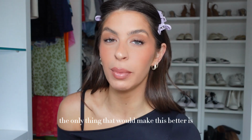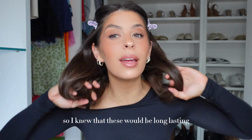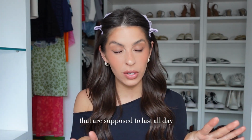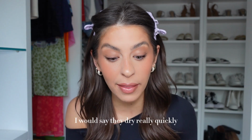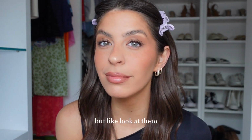The only thing that would make this better is if any of these products were a stain, so I knew that these would be long lasting. That is my one bone to pick with these Makeup Forever liners. I know they've launched waterproof that are supposed to last all day, but they just are a little harder to work with. They're not as user friendly, I would say. They dry really quickly, whereas these just wear off so fast, but like look at them.